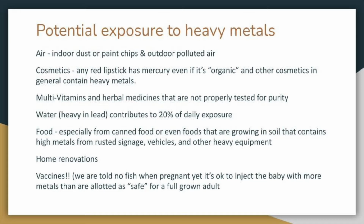We have also got multivitamins and herbal medicines that are not properly tested for purity. So this is especially going to affect Ayurvedic medicine, which comes out of India. There have been a lot of instances where heavy metal toxicity is found in Indian herbs. I don't know if this also would go for spices. I would imagine it potentially does, but I do know there's a lot of heavy metal toxicity coming from India, so I just steer clear of things from there in general.